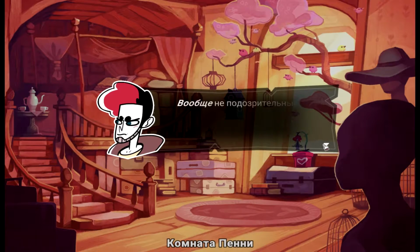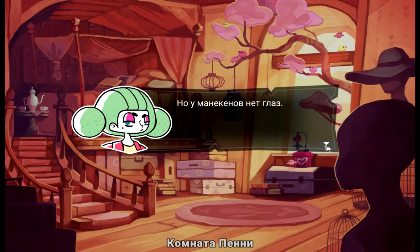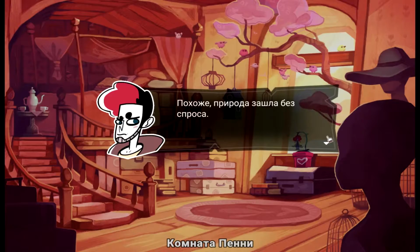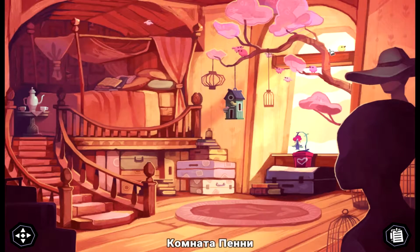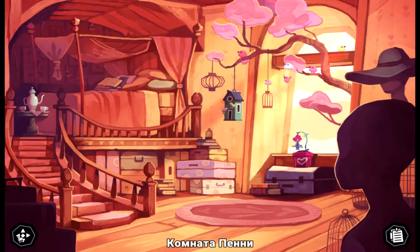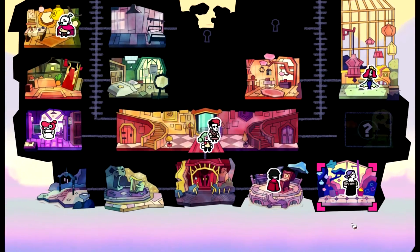Anything in there? Bed sheets. That's not even remotely suspicious. Ever get the feeling you're being watched? The mannequins don't have eyes, though. That's not a comforting set. Looks like nature. Rude. That's a big window. Yes, a big window. That's all for now. Let's take the flower to Fitz, it may be his.